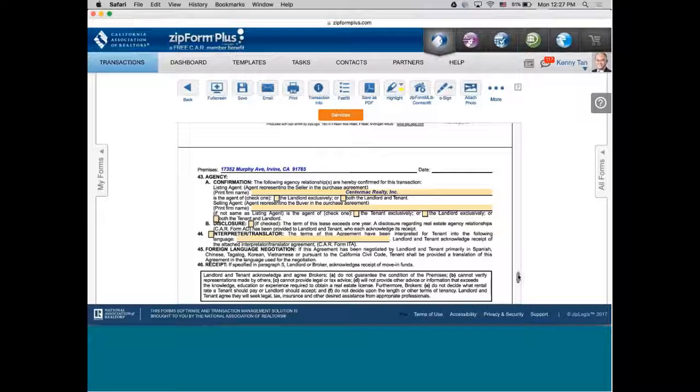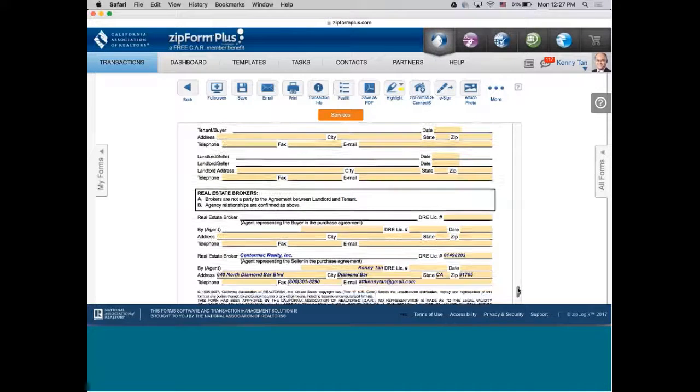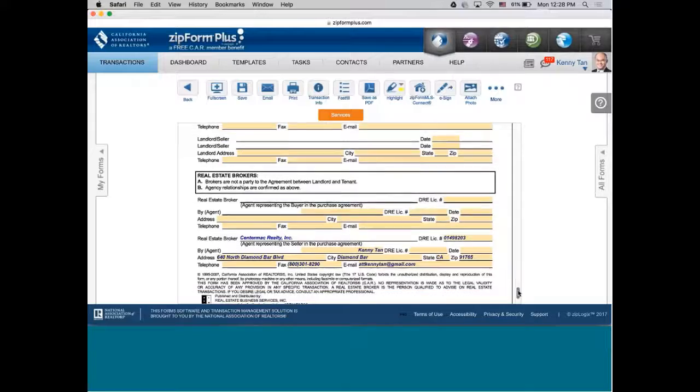All right, so that's very typical. So you're almost like signing a standard lease, even for a buyer interim occupancy agreement, right? There are only a few variations, but it's almost like a standard lease.